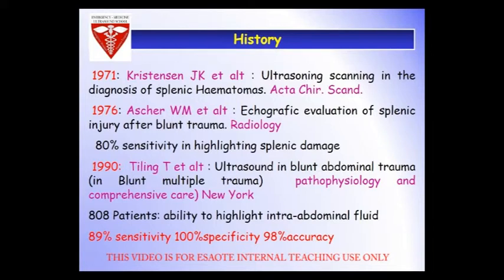They will spend at least 15 years before finding a new publication about the use of ultrasound in trauma. In fact, in 1989, we have the ultrasound in blunt abdominal trauma, where a high number of patients, 818, were evaluated about the ability to highlight intra-abdominal fluid with a sensitivity of 89% and a great specificity, 100%, with an accuracy of 98%.